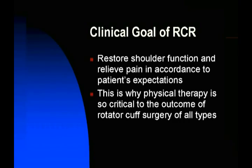The other problem is, at the end, if the tendon heals, great. What the patient wants is restoring shoulder function and relieving pain according to expectations. How to do that? It's physical therapy. I've got it for 20 years. And I'm always befuddled at a lot of my colleagues who underutilize physical therapy, especially for rotator cuff tendon-based problems in the shoulder. And essentially, all shoulder problems are rotator cuff tendon-based.